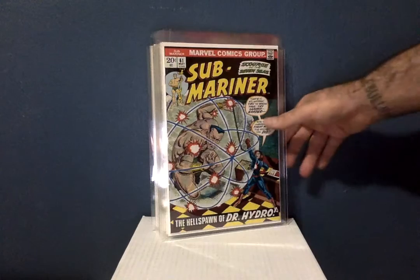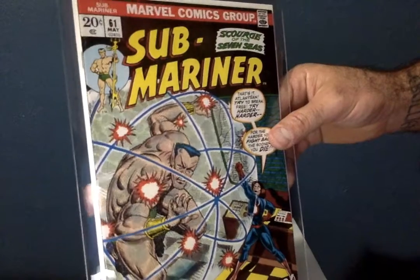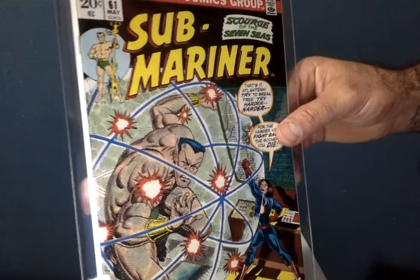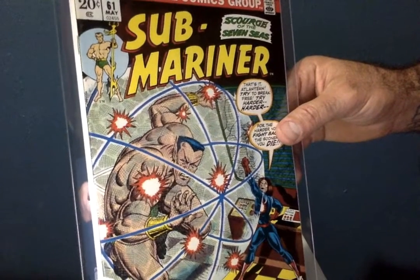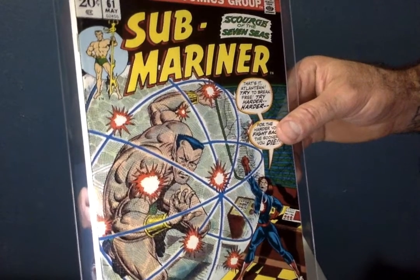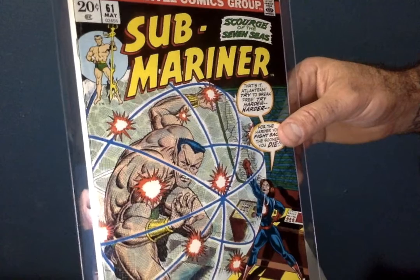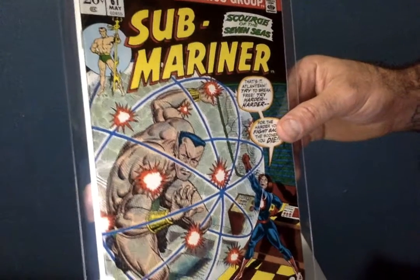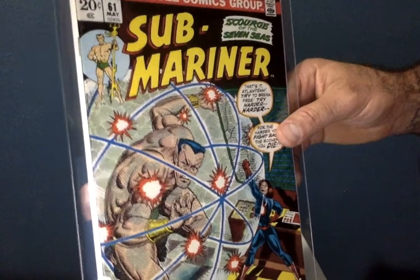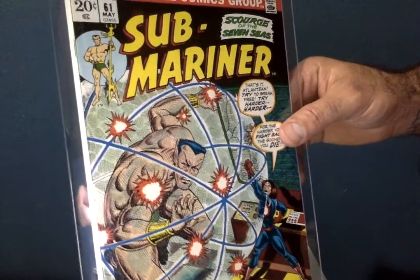This next book jumps all the way to 61, but this next book is pretty special, and it's really underrated too. I don't know if a lot of people know this, but Bill Everett is the person who created the Submariner way back in the Golden Age also. And then in between, many people did Submariner, John Buscema, others. John Romita did a bunch of covers, and there were other people who did the interior, but eventually Bill Everett comes back and he does a bunch of Submariner issues.